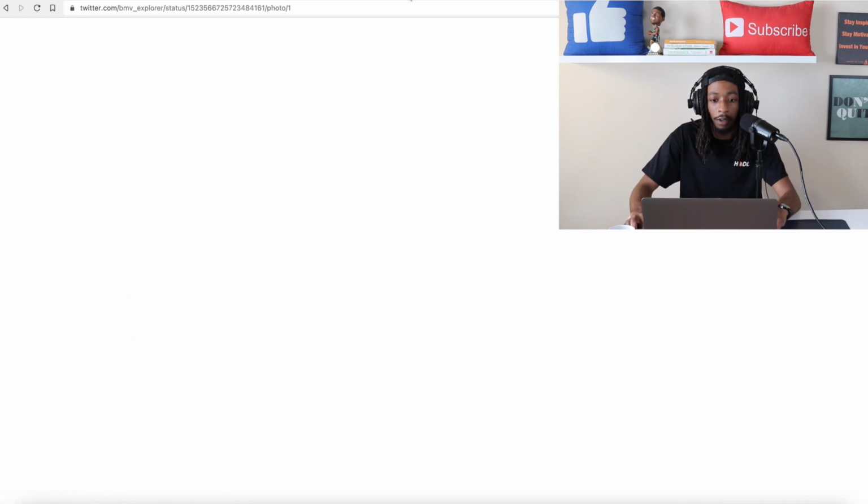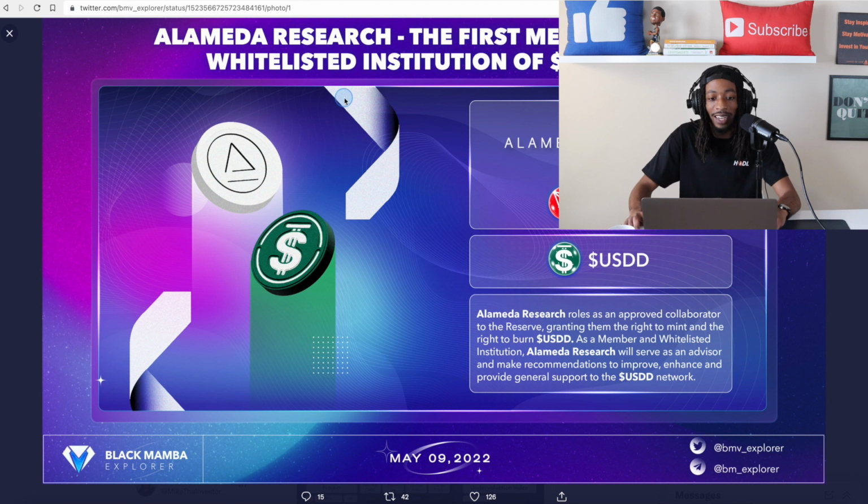And if we look here, you can see that COYPTO is the first member and whitelisted institution of USDD. Now, COYPTO is big, right? COYPTO rose as an approved collaborator to the reserve, granting them the right to mint and right to burn USDD.